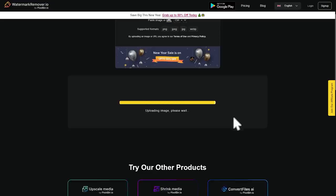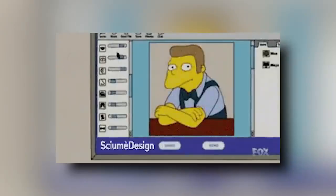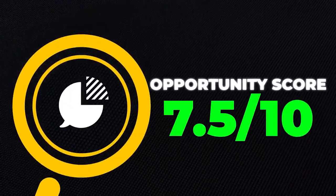So yeah, this is another one of those where you just download the AI, you upload the photo, you push a button, and it's going to be good like 99% of the time. Once in a while, maybe you might have to go in there with Canva or Photoshop and just change a few little things here and there. But most of the time, AI is just going to do the work for you. So I'll go ahead and give this one a 7.5 out of 10 opportunity score.